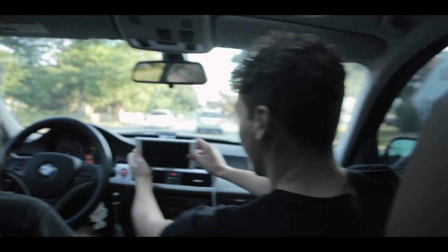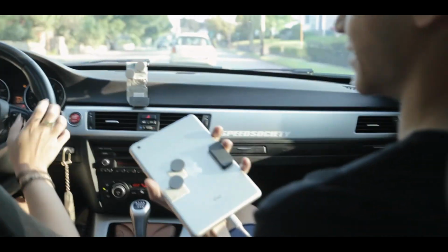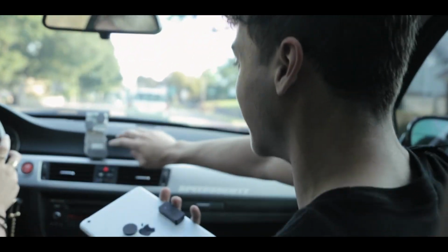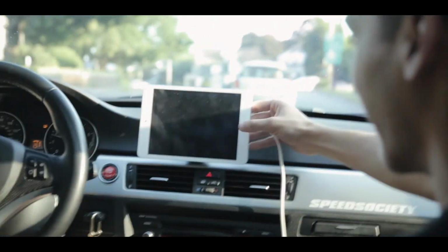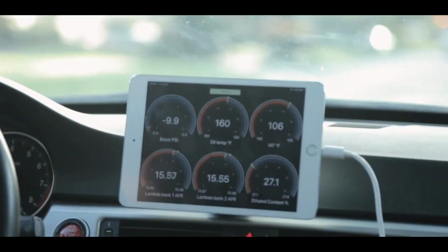So our iPad mount, I had to make my own. That's an old license plate that I bent in, and I put a bunch of magnets on it. But look how many. That thing's not going nowhere. Get all our gauges up there, nice and pretty. But it's kind of fun.